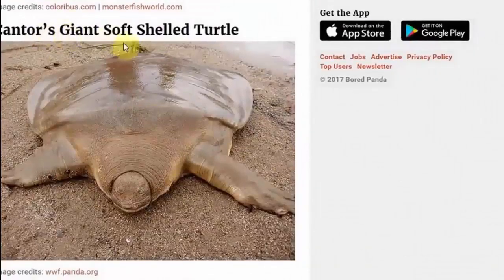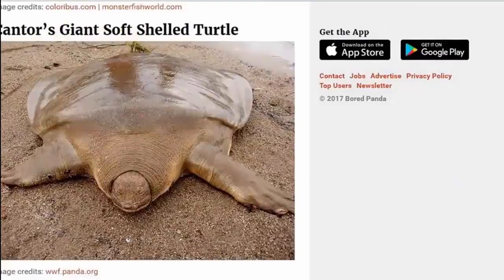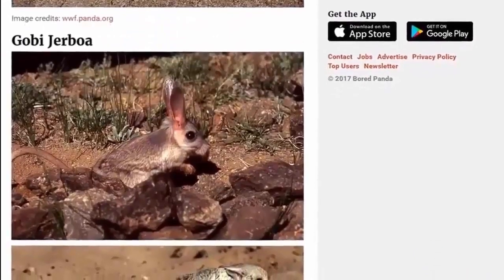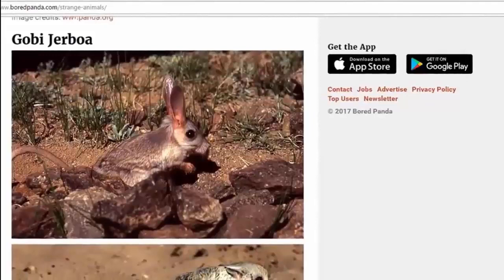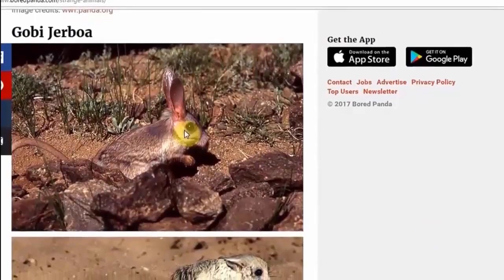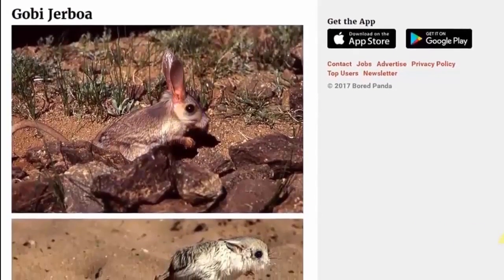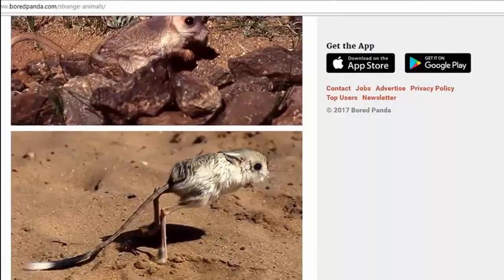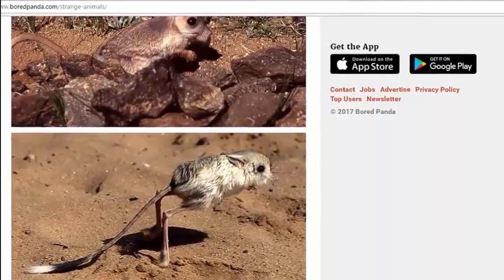Cantor's giant soft-shelled turtle. Wow. Which is the back and which is the front? I'm not sure. Gobi jerboa. Jerboa, or it's like a gerbil type of thing. So it's a gerbil crossed with a kangaroo. Where did they get feet like that? Never seen anything like it in my life. Never seen anything quite like that.